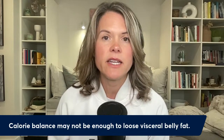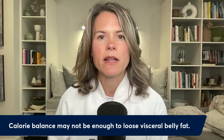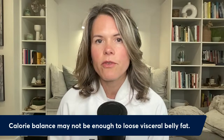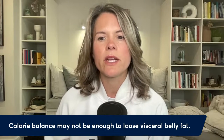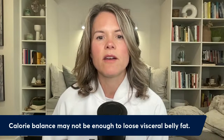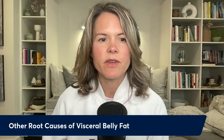Whereas for subcutaneous fat, it's often important to look at calorie balance. Not to say that that's not important for visceral fat, but it's got more root causes. And I'm going to go into what these other root causes of visceral belly fat are, and why it is that we experience this specifically.